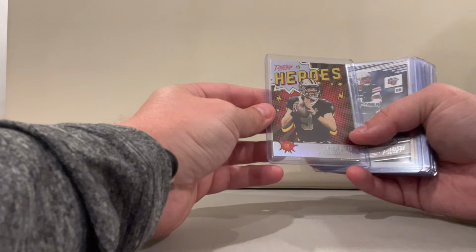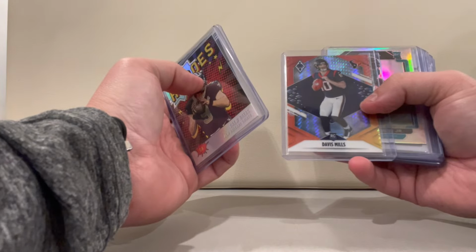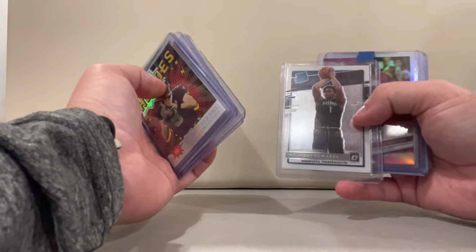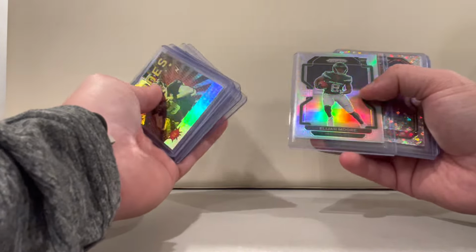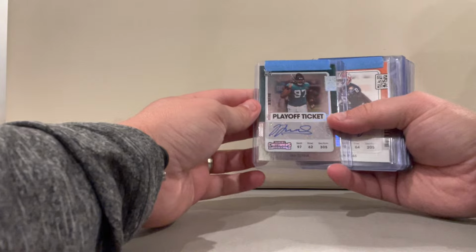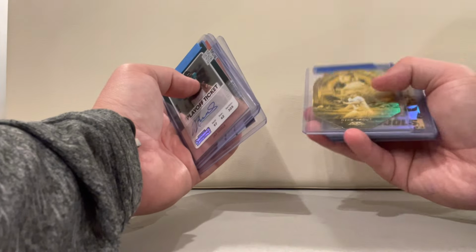Drew Brees, Prestige Heroes, is going to be my favorite player. Drew Brees and Davis Mills, those Firebirds, Phoenix, Prism Silver, a couple Anthony Edwards Optic rookies, Benintendi Pink, Elijah Moore Silver. Still a lot to go in here. Project 70, Babe Ruth. Gabriel Cox, LSU Tigers, auto out of 99. Got a Trout die cut.